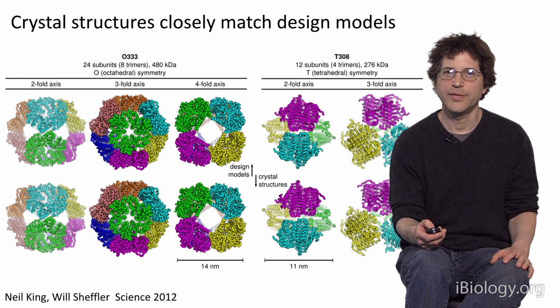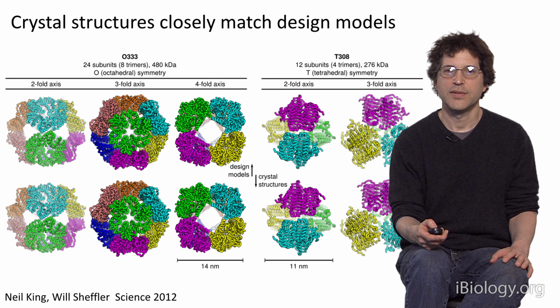This shows another view. On the left, three columns show the same design I just described, but now viewed down the different symmetry axes of the cube. So for example, the third column is the fourfold axis of a cube, and in the upper row is the design model, what we are trying to make, and in the lower row is the crystal structure. Those are the structures that we actually found experimentally, and you can see they're essentially identical.